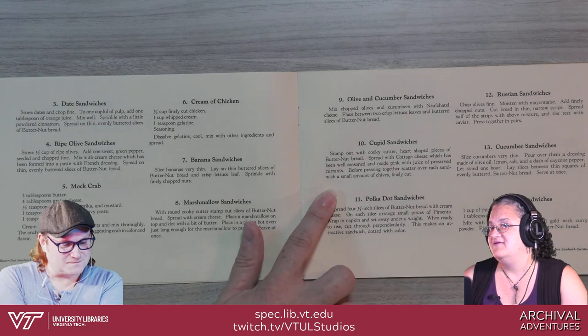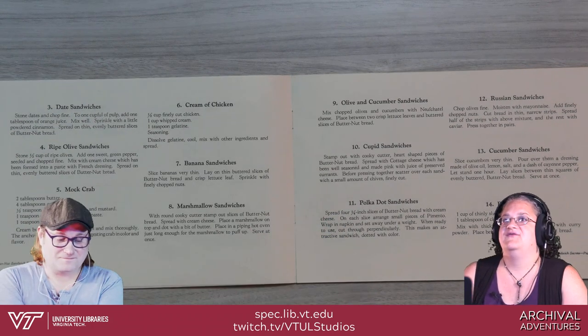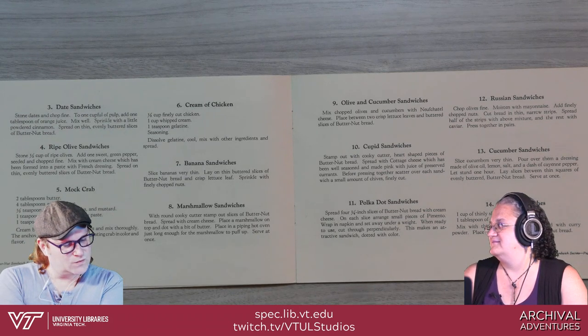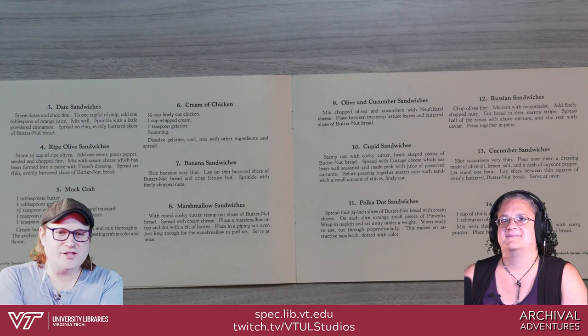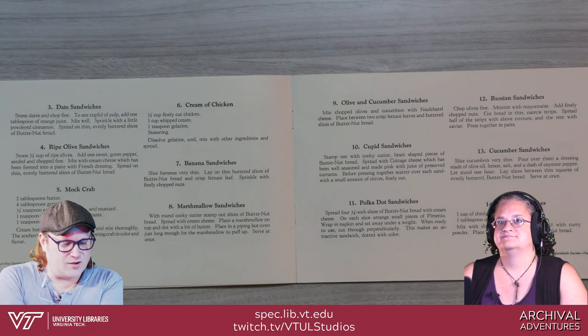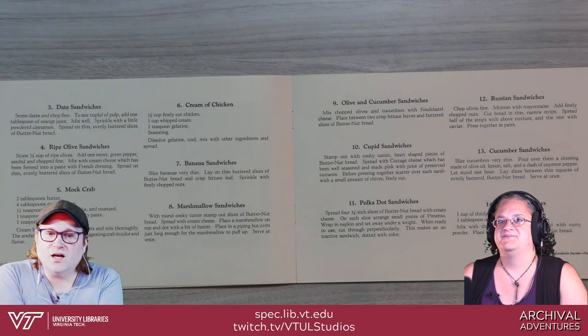So we have Cupid sandwiches. So you can make heart-shaped little sandwiches with cottage cheese, with a cookie cutter, that's been made pink with currant juice. Little cutesy little heart sandwiches. Currant juice would be hard to find in the U.S., I would think. So maybe cranberry juice? Maybe.